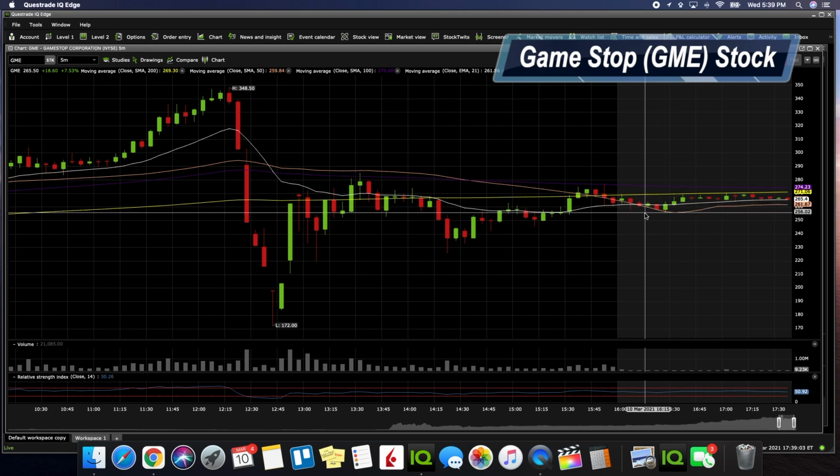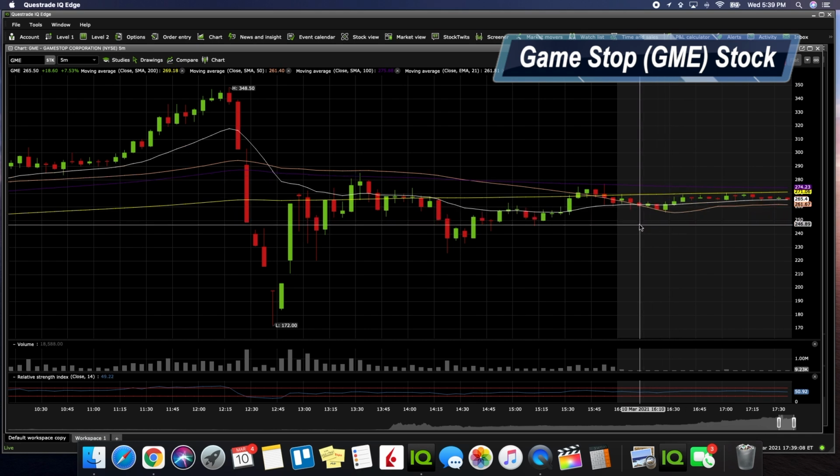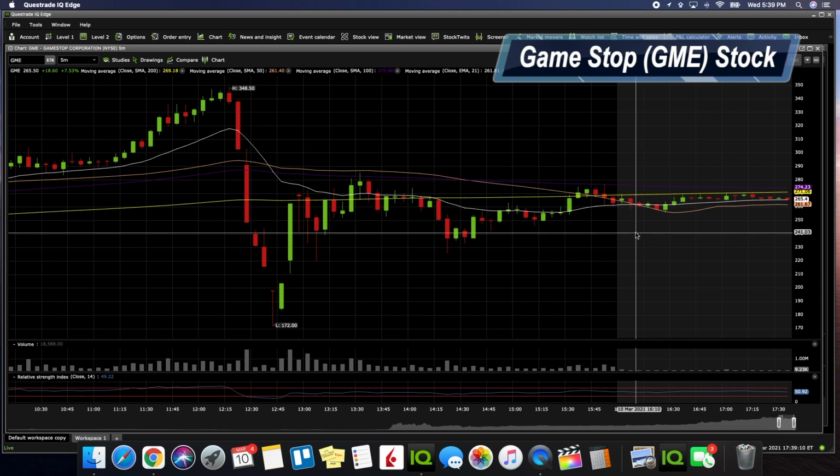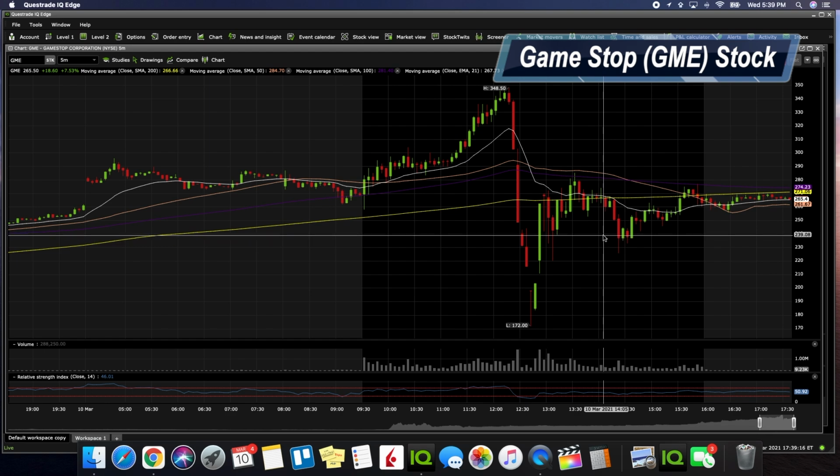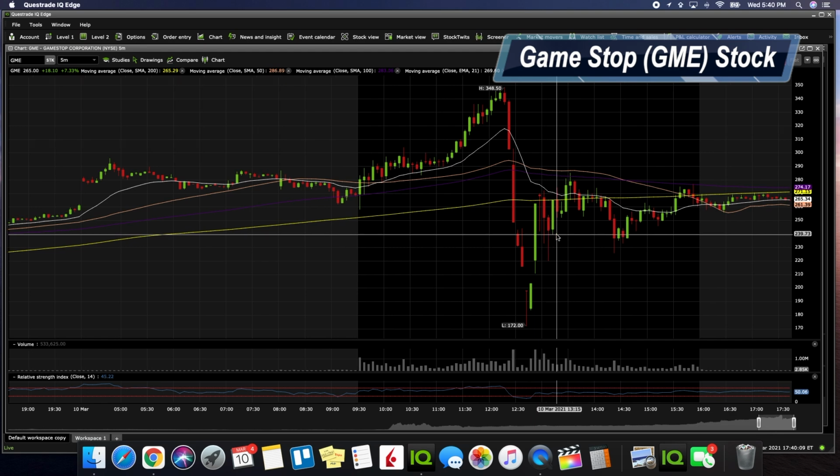If we end up having a gap down, we already know we have strong support at 260, so the next area you want to look for is around 240. Being prepared is very, very important if you're going to be swing trading or day trading when it comes to GME. But like I always say on this channel, number one thing is to always protect your profits.